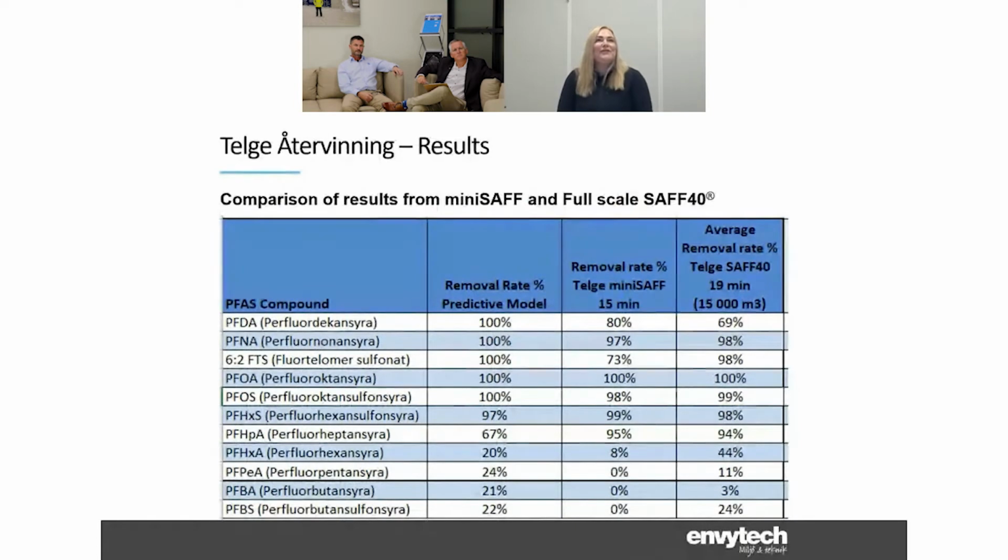Oh, and we're getting to the full-scale results, which are super interesting. I almost forgot about them. In the first column, you just see the PFAS compounds. In the second one, you have the removal rate from the prediction model. The third one is the results that we were getting with the bench scale mini SAFF and a 15-minute treatment method. And then to the far right, you can see the removal rate that we have had after 15,000 cubic meters. I think that's about 4 million gallons, if I'm right.